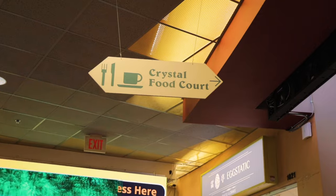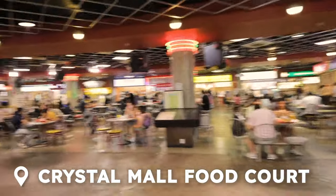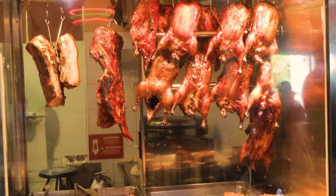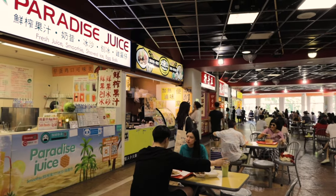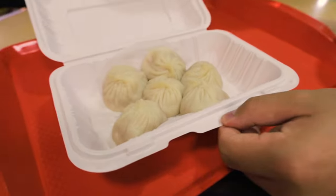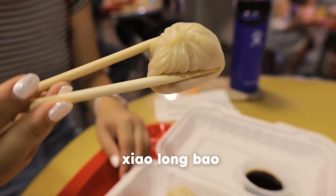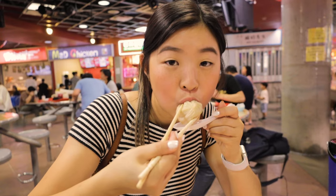Then it was time for the final meal at the Crystal Food Court inside Crystal Mall in Burnaby. Walking inside, it was filled with a number of vendors, tables, and great selections of food. It actually reminded me a lot of Flushing and going to the different food court malls in that area. Our first stop was at Shanghai Fortune Cuisine for their XLBs, which of course I had to dip into the black vinegar sauce.